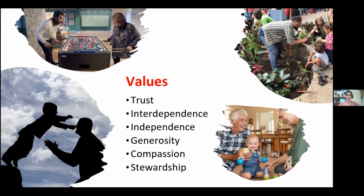Stewardship speaks to sustainability, the health of our group, the community, and the planet. So that could mean gardens, it could look like ecological building materials or passive house construction, gray water collection, for example, promoting car sharing, recycling, reducing the use of plastics and things like that.